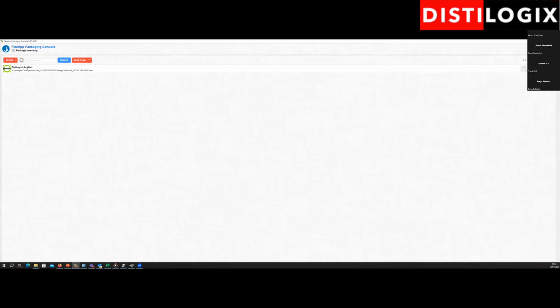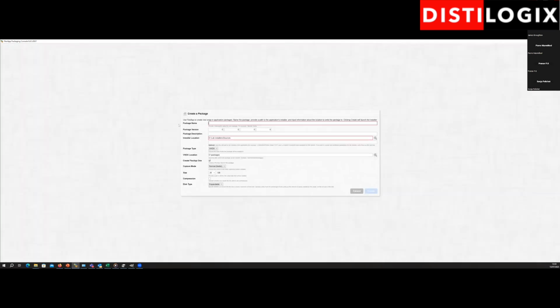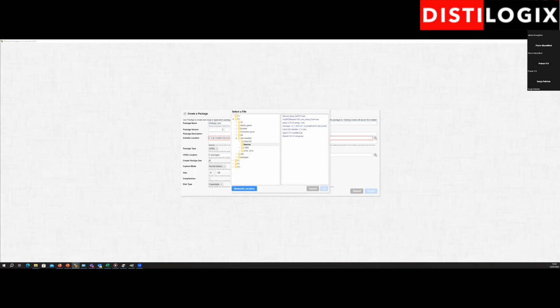I've already created one, but I want to create another one. I'm going to give it a name: this is the Logix test. I can do versioning. I can then select where I have my installers. I'm going to take a small application, Notepad++. It's not very representative of what we can do, but based on the time I have, I'm not going to take a Windows or a Microsoft application to package, which is, by the way, absolutely possible.